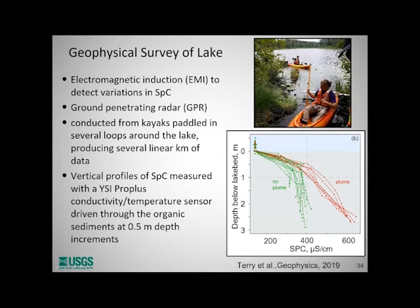They got specific conductance. If it's green, that was like background values. They classified that as no plume. If it's red, it's elevated specific conductance, and they classified that as plume. So this was our ground truthing data set.